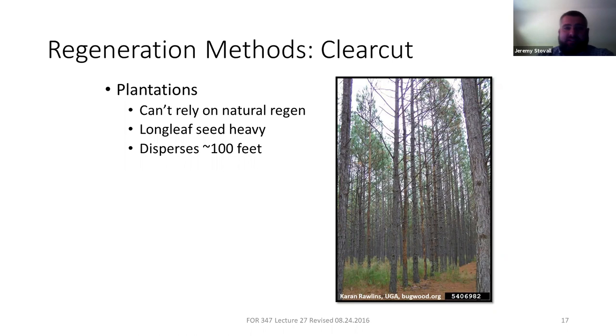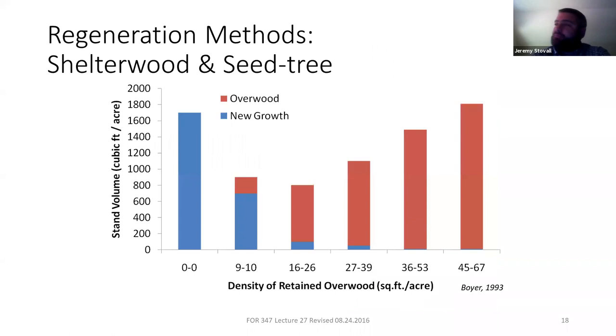Heavy seed doesn't travel far, subject to high predation rates. You have to do cone counts like we've seen if you want to be sure you're going to get a good seed year out there. So that's challenging. With the shelterwood or seed tree, I've already showed you this graph. We went over this back when we talked about shelterwoods.